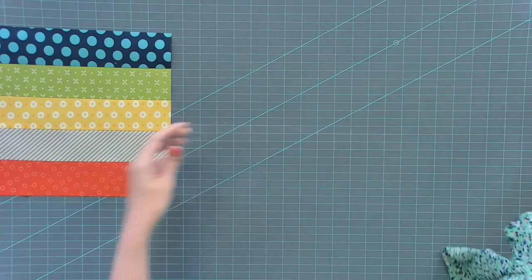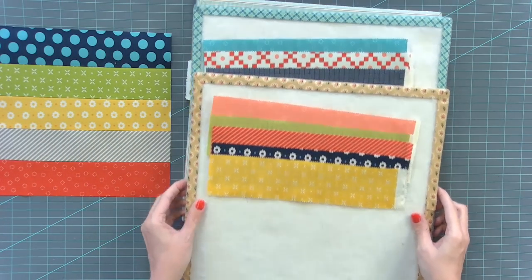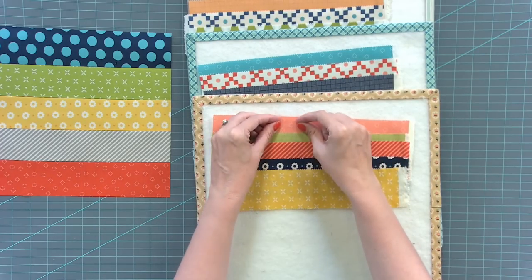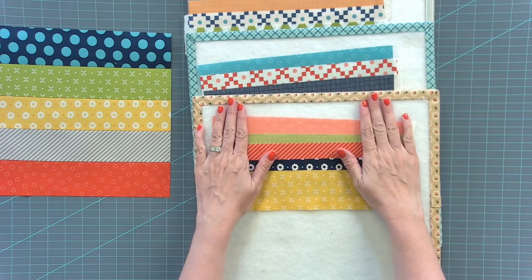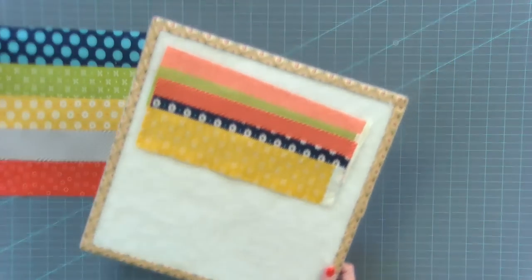So what I'm going to do here is I'm just going to sew, put it back on the board, sew, put it back on the board, and hopefully put it back in the right spot. Or should I just do it one by one? I probably should do it one by one so I don't confuse y'all. Okay.